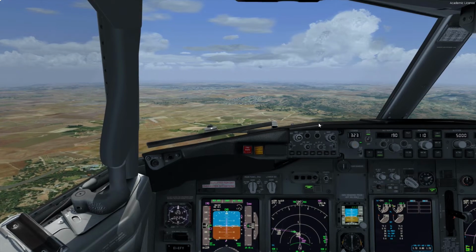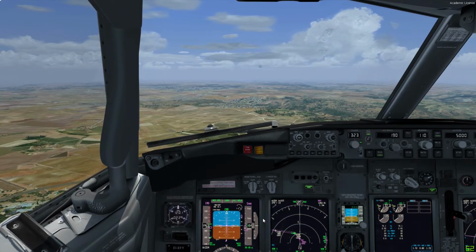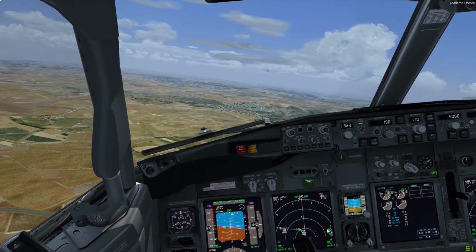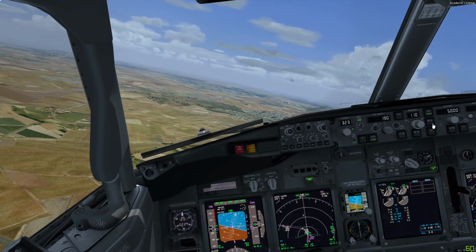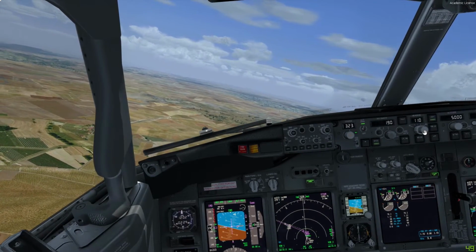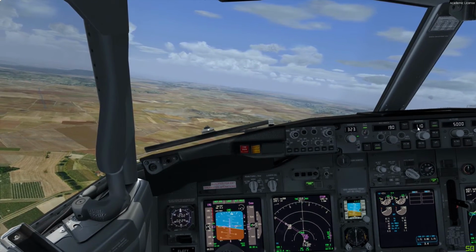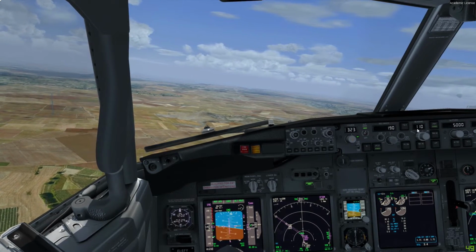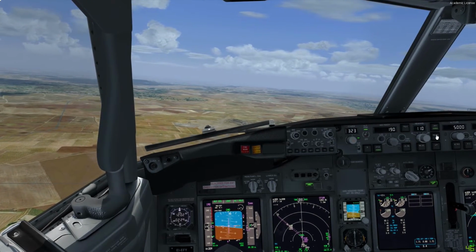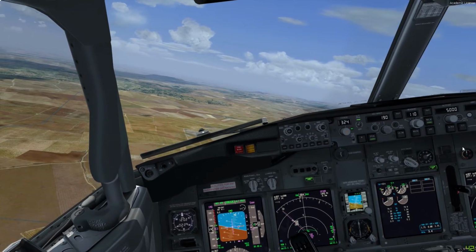We're already at 5,000. And here we go on the final turn of this approach. Just waiting for that localizer to come in, which it is doing. I'm going to go VOR lock, 301.